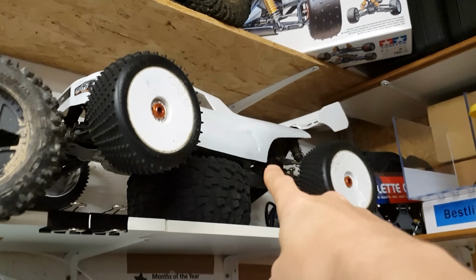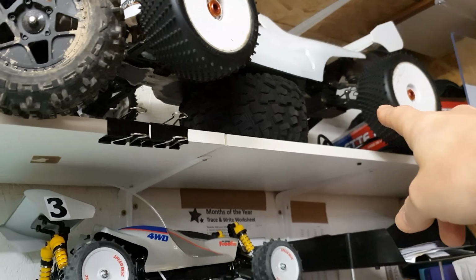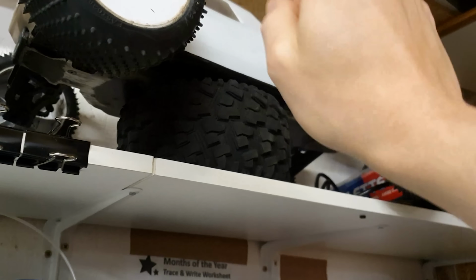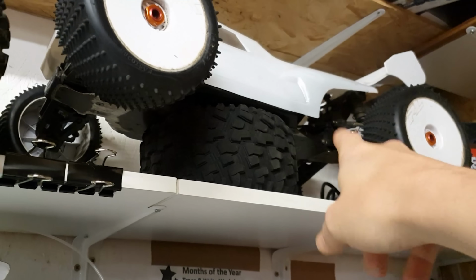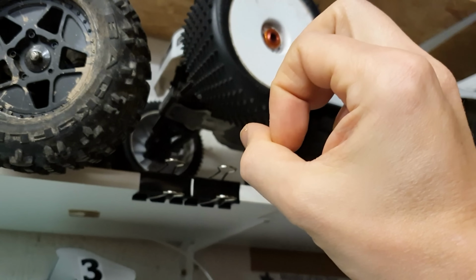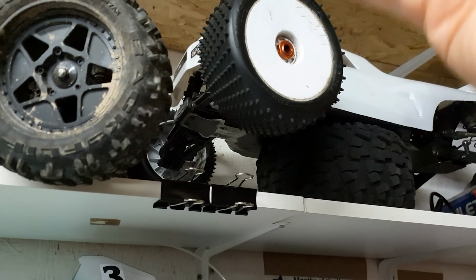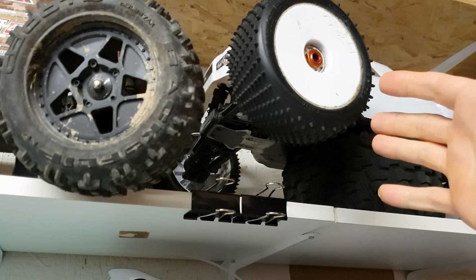The Team C T8T, that doesn't really get used. The reason being, it's got car show suspension on it. And the reason it's got car show suspension on it is that the original suspension had smaller wheel bearings inside the hubs. Very thin wall. So what it was doing was every single run, it was destroying bearings.